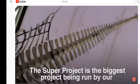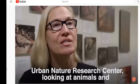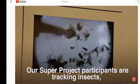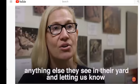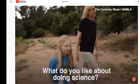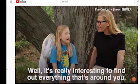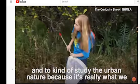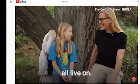The Super Project is the biggest project being run by our Urban Nature Research Center, looking at animals and biodiversity in Los Angeles. Our Super Project participants are tracking insects, tracking lizards and snakes and birds and mammals, anything else they see in their yard, and letting us know what's living there. What do you like about doing science? Well, it's really interesting to find out everything that's around you and to kind of study the earth and nature, because it's really what we all live on.